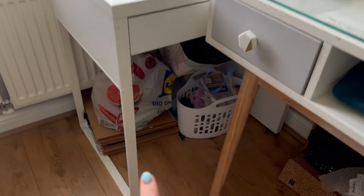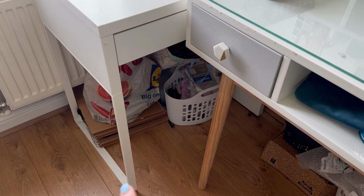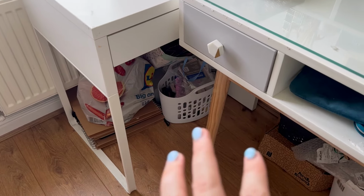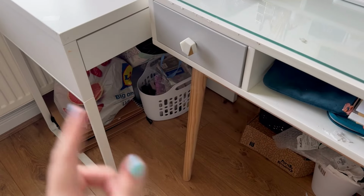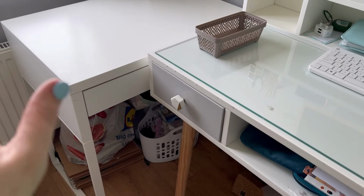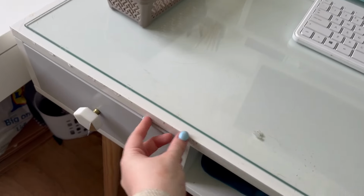The same with moving this desk, because I've got stuff under here, like I've got so much stuff to sort out. So I think what I'll do is either every night I've got a little bit of free time, I might, you know, take out one bag or one box and sort that out, or do like one drawer. Or one day when I've got a lot of time, I'll sit down and do everything. But I've reached my limit now. I'm getting quite tired.